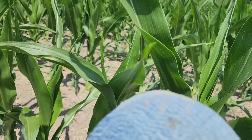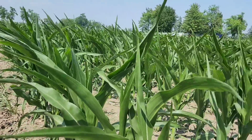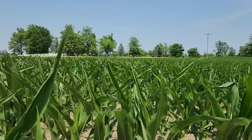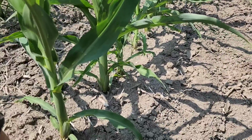We have made knee high. So we're going to make knee high by the 4th of July. This corn should be pushing shoulder high by now or better. We should be tasseling by the 4th of July, and I don't think we're going to make it because it's growing so slowly. We're just kind of really short corn.